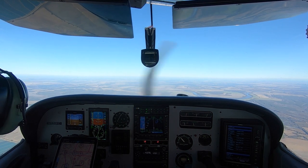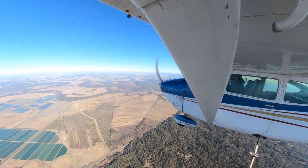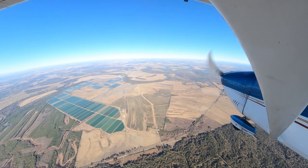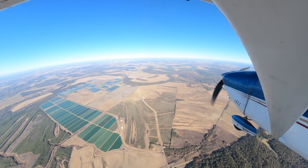So this is interesting right here as we pass over. Edge of the Delta. You can kind of see the edge going all the way out here, maybe not on the camera, but on this side you can see it stretching down to the south, and then we've got this catfish farm.